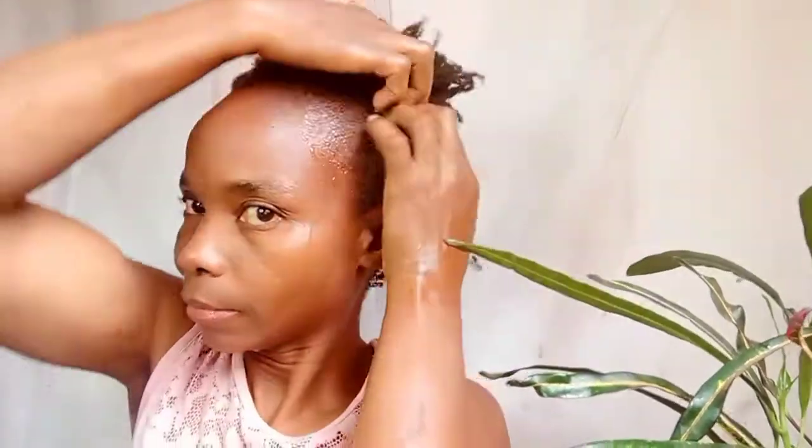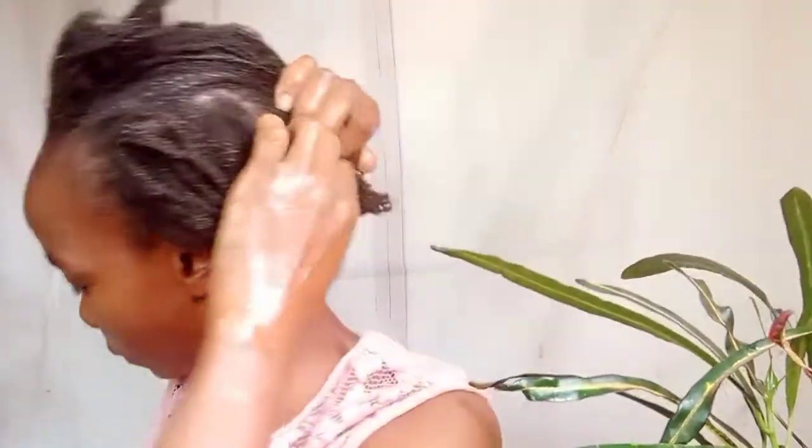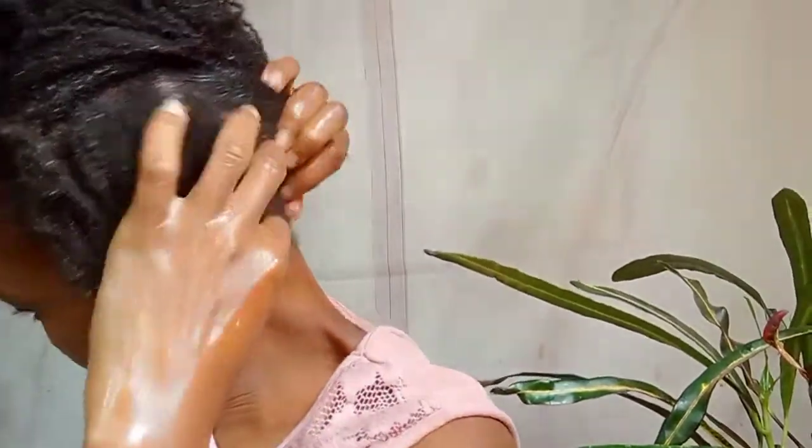So now I'm just undoing those simple twists, and then I'll proceed to stretch my hair. I stretch my hair without using heat. I've done quite a number of videos on how you can stretch your hair without using heat. This is one of the techniques which I use. So I'm going to use a flat twist.